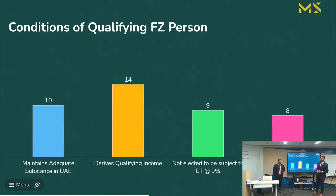So, you also have to make an election that you're not subject to corporate tax at 9%. While registering your application, you should say, "I want to get this exemption." That's something you should do mandatorily; it's not automatically applied. And you have to comply with the arm's length price and TP provisions, the transfer pricing provisions. Transfer pricing itself is a big chapter, and we'll just try to cover the basics on that.